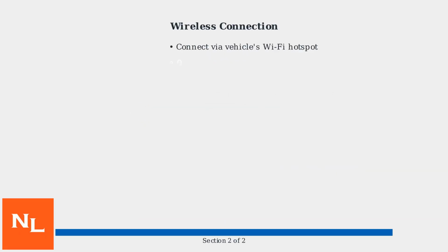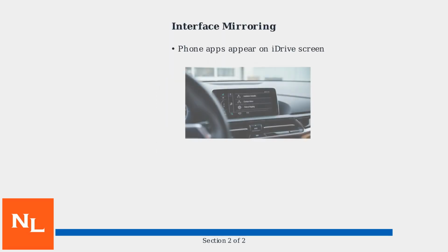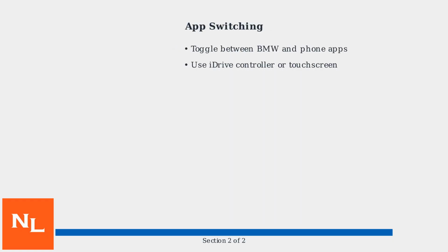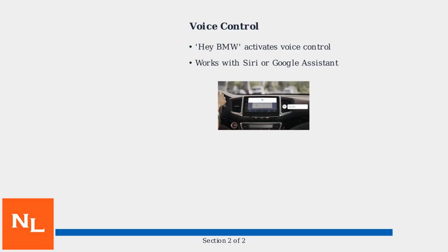Wirelessly connect to CarPlay or Android Auto via the vehicle's Wi-Fi hotspot or USB-C. The phone interface mirrors directly on the iDrive screen. Use iDrive controls to switch between native BMW apps and mirrored apps. Voice commands integrate with Siri or Google Assistant. Activate Hey BMW for hands-free control.